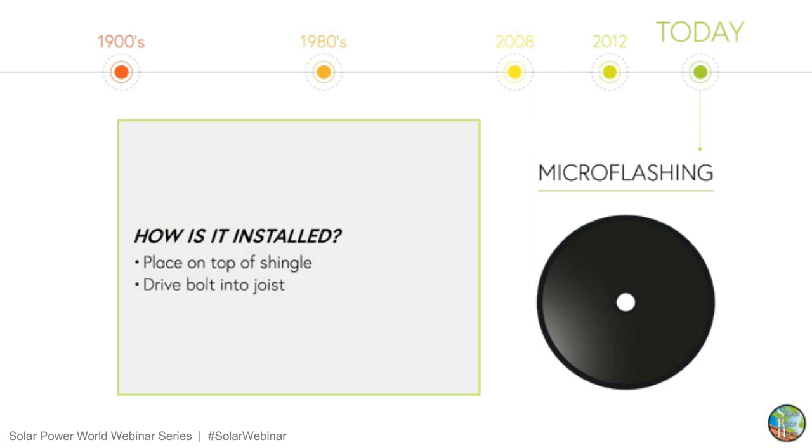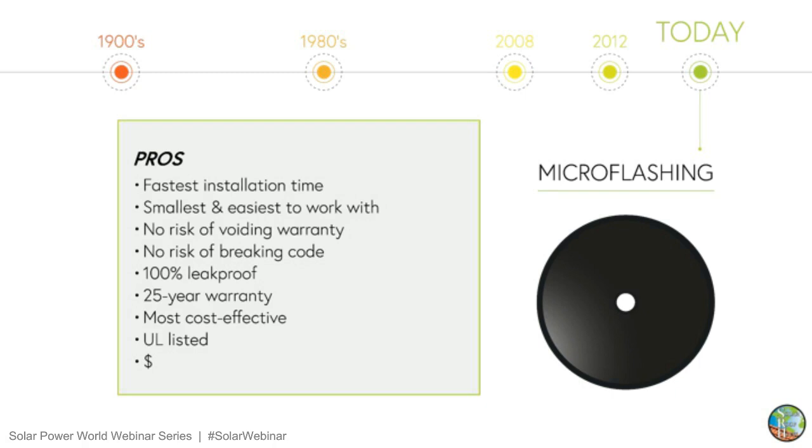So, how does this innovative flashing technology solve the problems of the past? Well, microflashing can be installed in a matter of minutes, making it the fastest installation time of any flashing or mounting system. This saves installers time and allows them to commit to and complete more jobs. Being the smallest of any flashing system, microflashing is also the easiest to work with. Installers don't have to make trips up and down the roof and save themselves from having to dispose of a ton of empty boxes. Because shingles do not have to be lifted, installers do not risk voiding the roofing warranty or breaking the code.